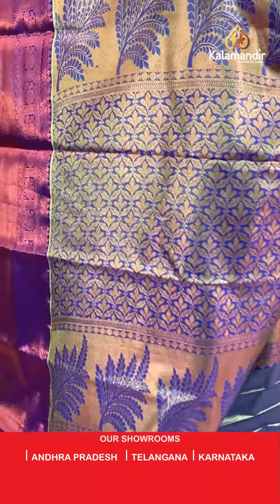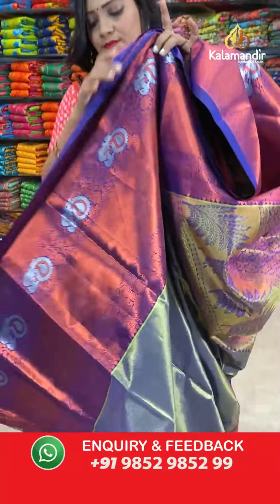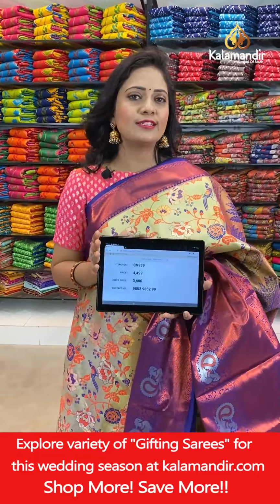Here we go with the pallu contrast, floral brocade pallu design. Blouse is of contrast zari woven with the border. Very pretty design. So let's check this saree code and pricing details. So it is appearing like a unique piece in today's collection.